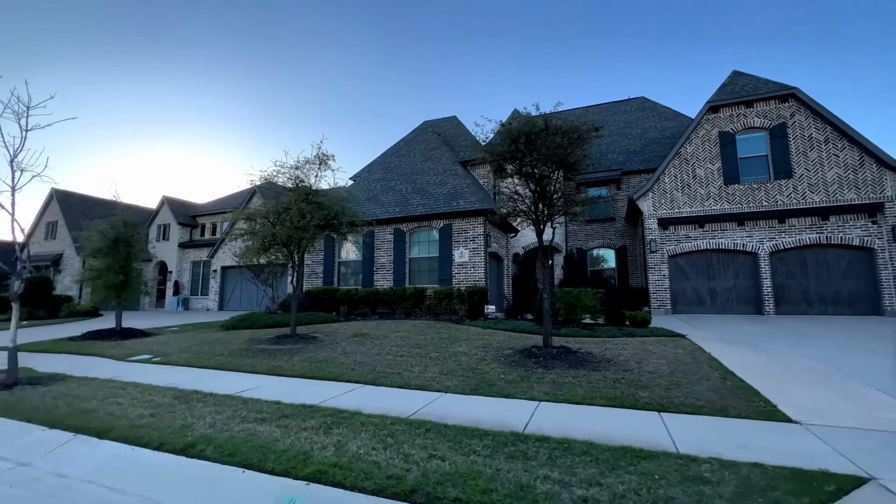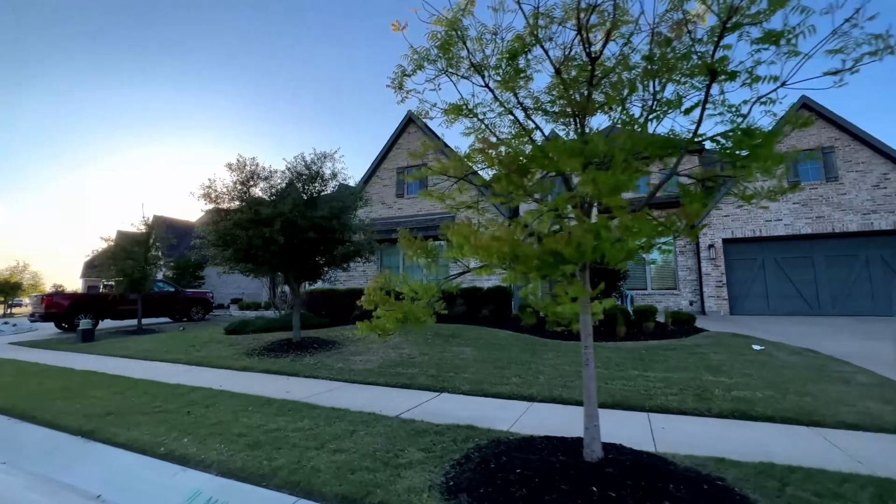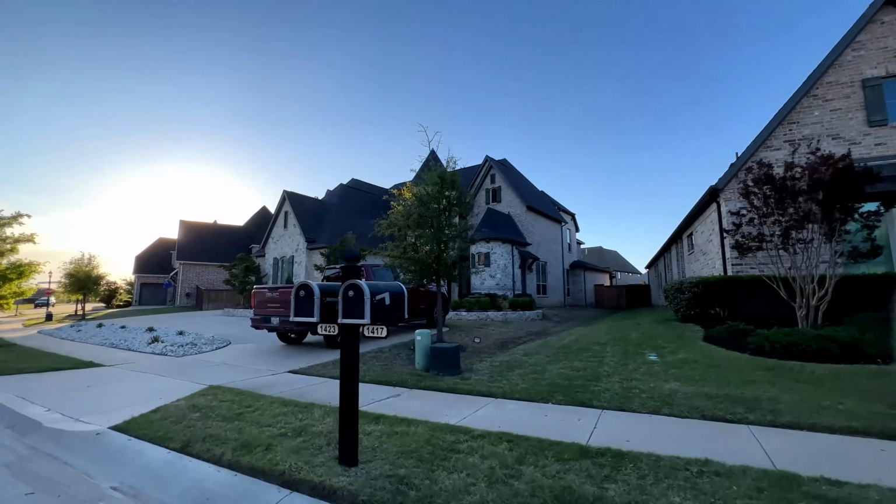Now, Light Farms currently has 16 homes listed on the MLS, 11 of which are being sold by the same builder. Our top oversupplied builder has been accepting offers as low as 94% of the list price, and their average acceptance rate is just 95%.